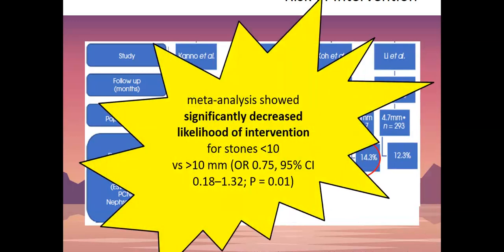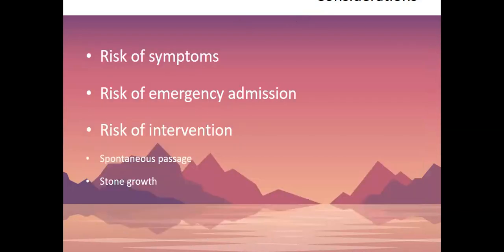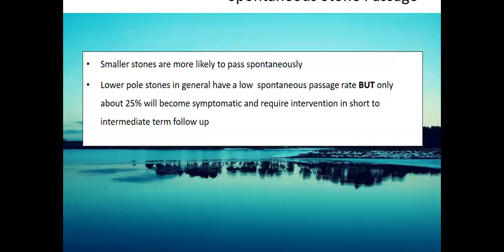So this meta-analysis showed that there's a significantly decreased likelihood of a patient needing intervention if they had a stone 10 millimeters or less, as opposed to more than 10 millimeters. Other factors which we said we'd consider are spontaneous passage and stone growth. So smaller stones are more likely to pass spontaneously, as you can imagine.